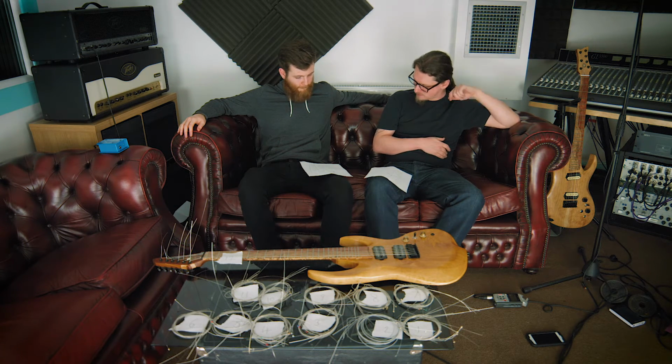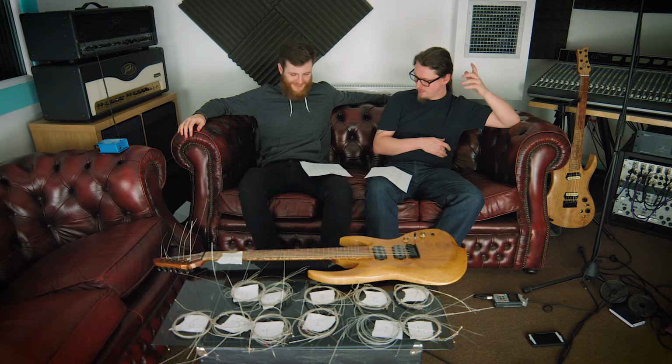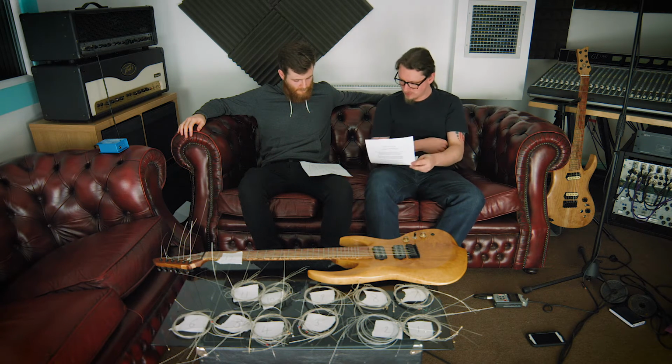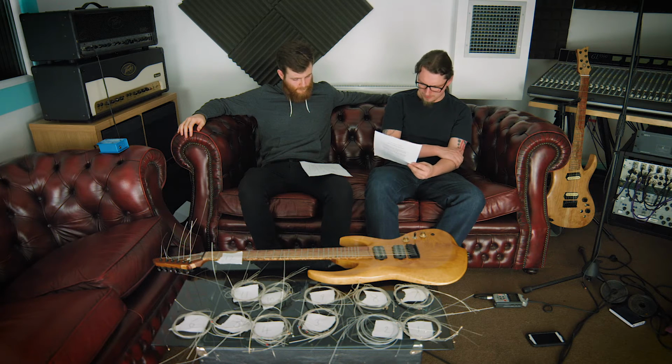The DRs, probably not the best for metal, they're probably best for jazz guys because they were very springy. Springy. That's a word now, apparently. But they were number 11, so they were right near the end, and you didn't rate them badly, but not particularly well.